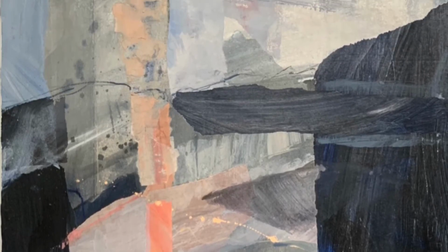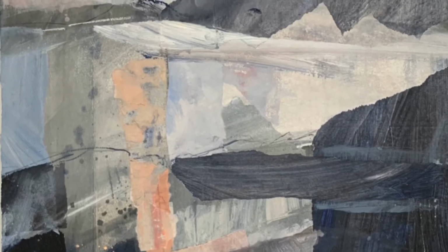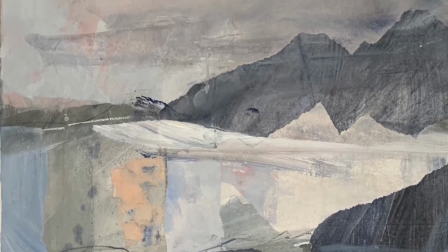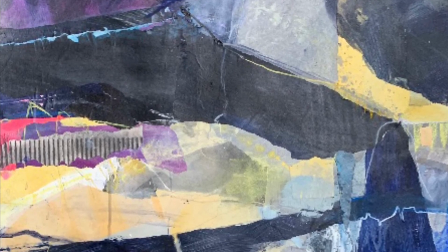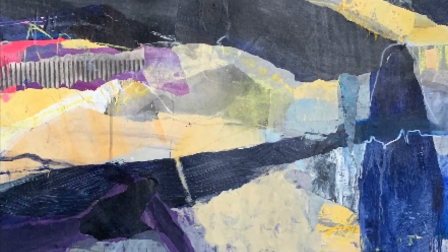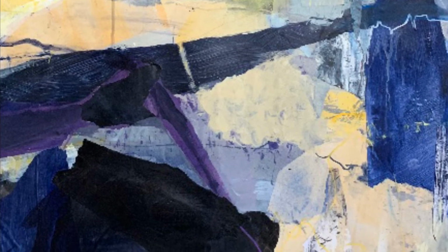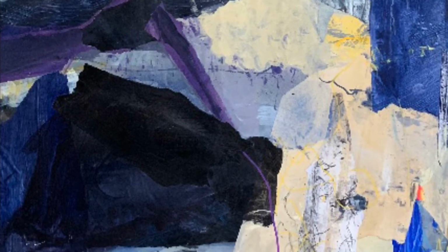She uses mark making, collage. She'll layer piece upon piece and maybe strip back areas to reveal some of the layers underneath. So you've got this beautiful depth and kind of patina to each piece that she does. And again, these could easily be a statement piece, and these would look absolutely beautiful against a really dark backdrop, a really beautifully painted wall.